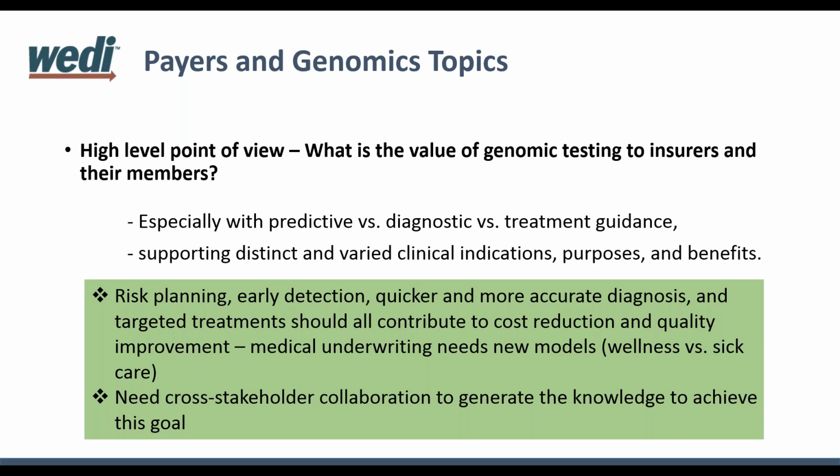But this goes back to the idea of can we look at using genetic information on patients, can we move from a model that is just a reimbursement for sick care to a model that reimburses for patient wellness? And if we looked at a patient wellness model, then we could start using genetic information early on in the patient's life, doing risk planning or early detection, so we could maybe treat developing disease conditions earlier and cheaper and react quicker. We have more accurate diagnosis. And with the promise of all these targeted treatments, all of this, I think, could contribute to a lot of cost reduction and quality improvement.